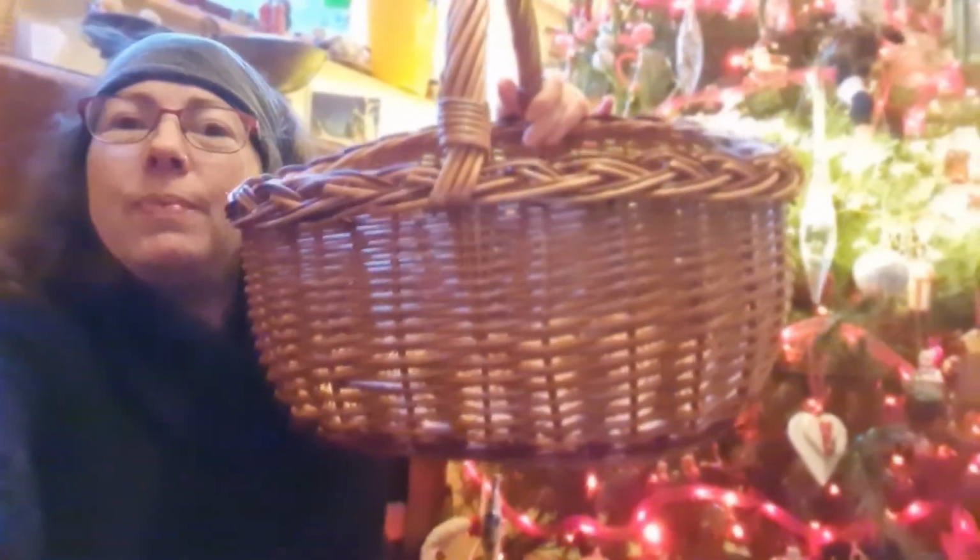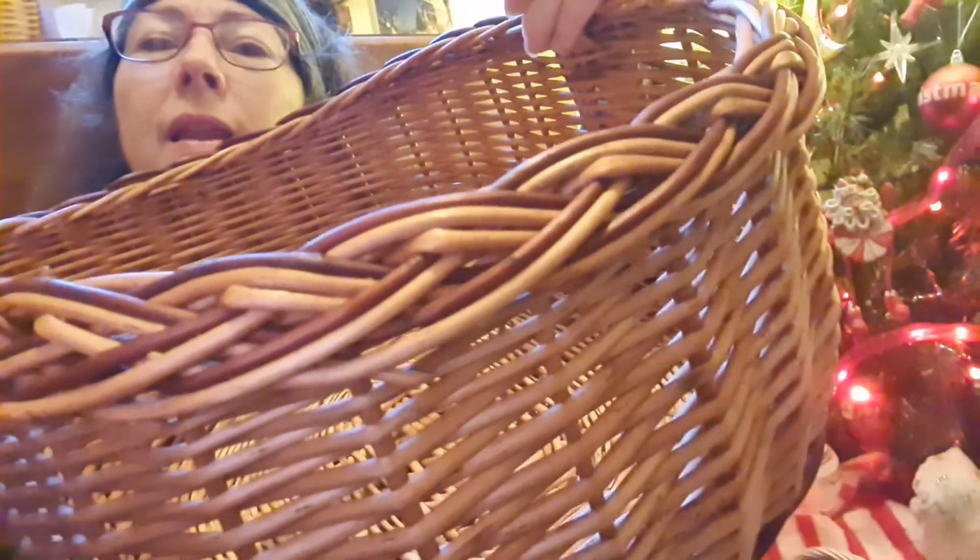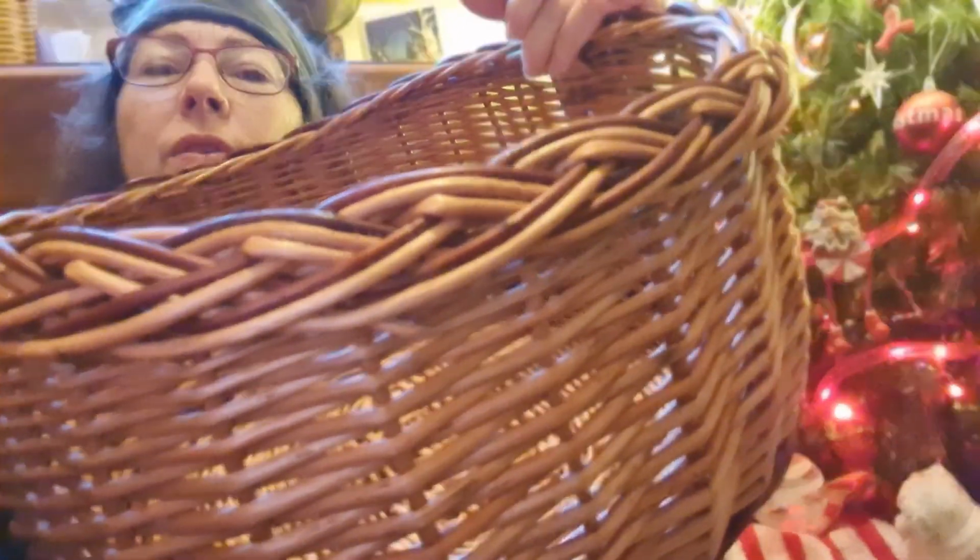And whoop, nearly brought down the tree. I got this big one here. Can you see? The light is sort of washing out, but that is darker. I love that braid. I've been thinking about getting more of those baskets for probably a year, and I said, I'm going to go ahead and do it because they're super useful.